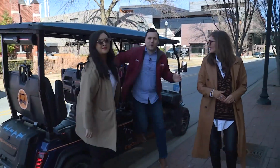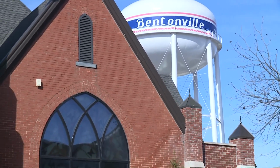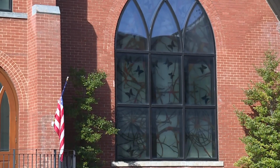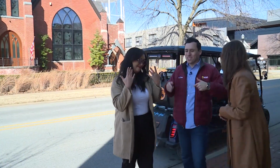Highlighting a culinary experience and history all rolled into one, we've got the Preacher's Son. Yeah, it was the oldest church in Bentonville, and they turned it into a restaurant. And if the scenery inside wasn't enough with the wood ceilings and the stained glass windows, it gets better. They have a speakeasy underneath the restaurant and a rooftop bar. Guys, let's keep rolling. We're just getting started.